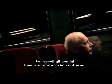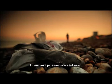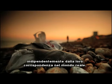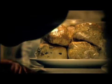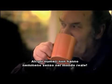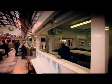For centuries, we've gazed out into the night sky and tried to make sense of the patterns we see in the stars. Regardless of whether they make any sense in the physical world. And if you think that's odd, some numbers are so strange, they don't even seem to make sense as numbers.